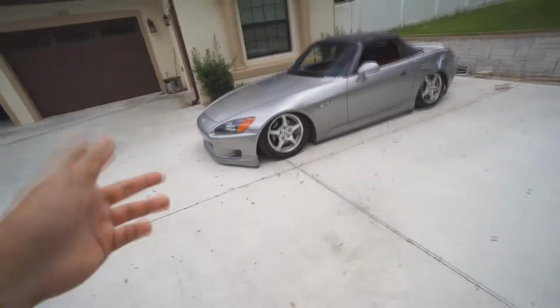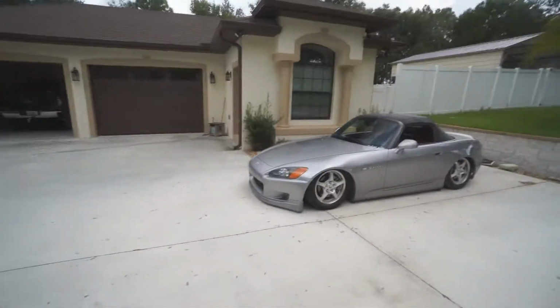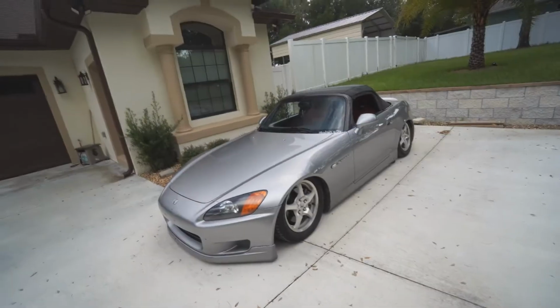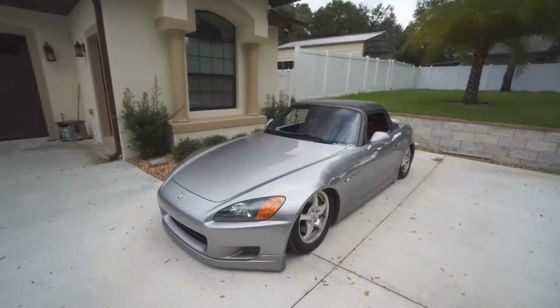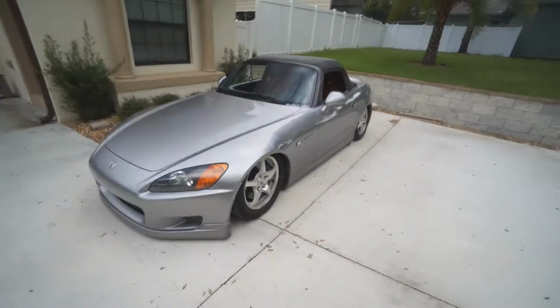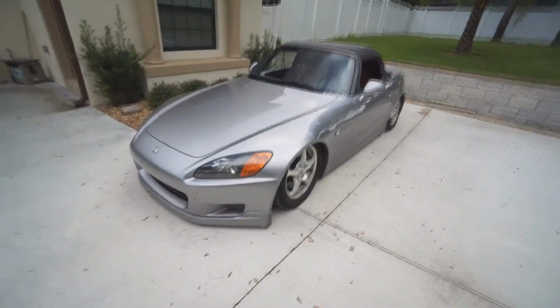Alright, so of course it wants to start raining, and people want to start doing stuff as soon as I want to start recording. This is my Honda S2000, 2001. I've had it for a year and 11 days now. Car has been absolutely amazing. I don't regret buying it at all. I believe I purchased this right before prices started appreciating, which is a good sign. I got it for $18K.